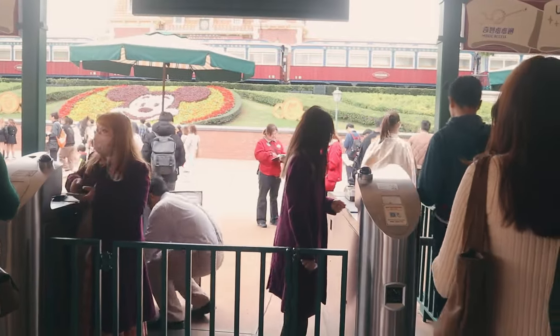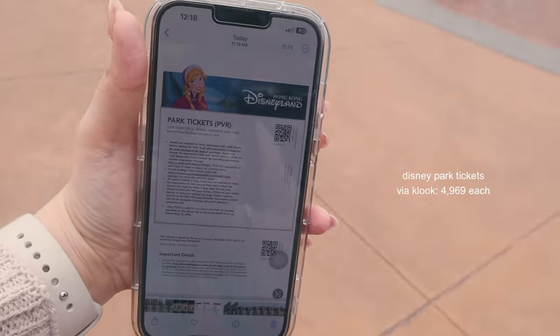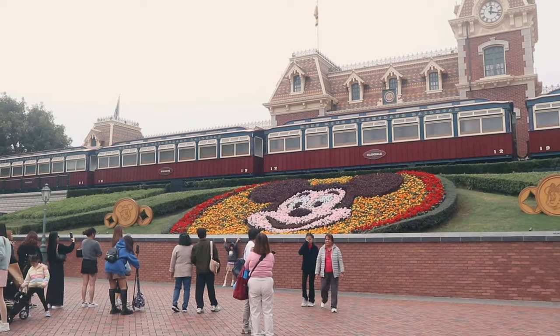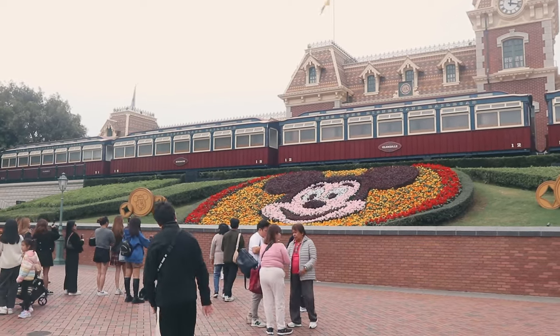Through the entrance. Two tickets. Pinakita lang namin yung tickets namin from Klook, and then we're already in. That is the famous photo spot here in Hong Kong Disneyland. So, magpapakuha rin tayo dyan.